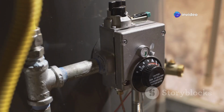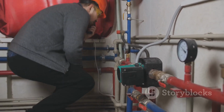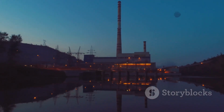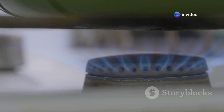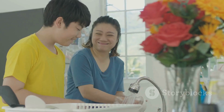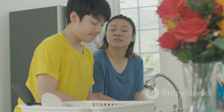Cleaning your water heater also helps the environment. When your appliance runs efficiently, it consumes less fuel. Whether you have a gas or electric model, using less energy means a smaller carbon footprint. You're burning less natural gas or using less electricity from the power plant. It's a simple step that makes your home a little greener. So, you're not just helping your wallet and your home, you're doing a small part for the planet.